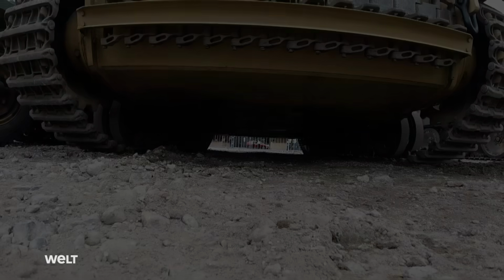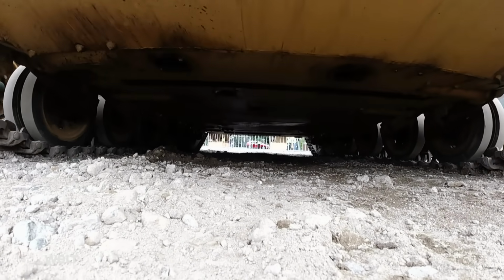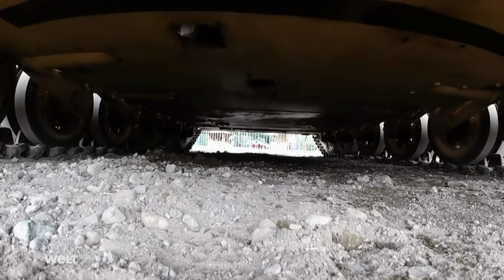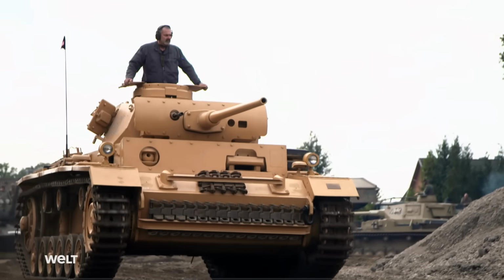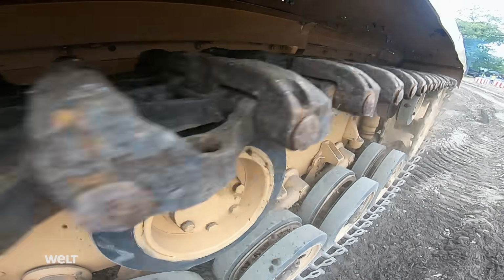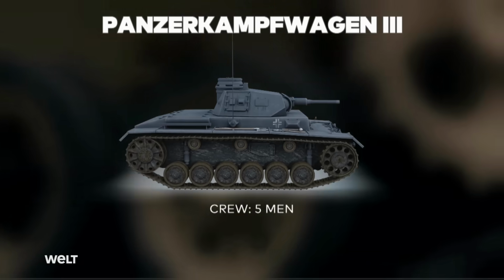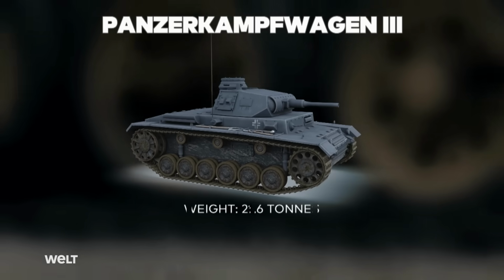The Panzer III was to become the new standard tank. It had already been developed back in 1936 by Daimler-Benz under the codename Zugführerwagen, or platoon leader vehicle. But due to the shortage of raw materials, only a small number had been produced up to the start of the war. The crew was more than doubled. Instead of 2 men in the Panzer I, 5 men now went into battle in the tank.